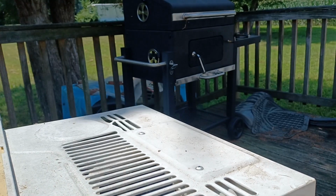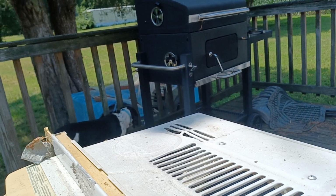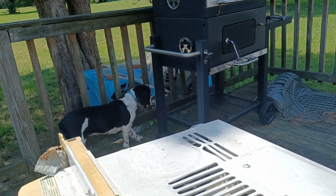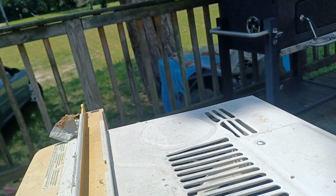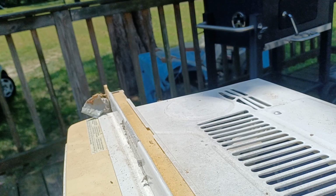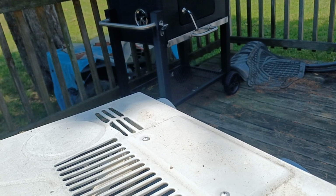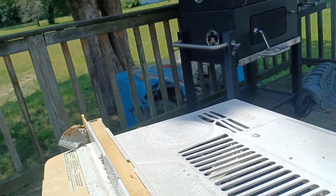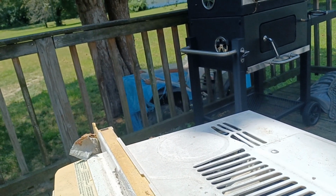I think she just kicked on. Yep, she just kicked on. Dad might end up getting ours. Been sitting here for about 10 minutes and it just kicked on.